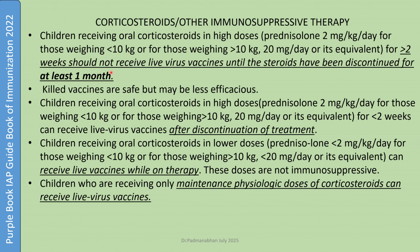See, there are three bases on which you should postpone vaccination by a month. That's a huge thing. That is, children who have received more than 2 weeks of 2 milligram per kg. This happens in nephrotic syndrome. Very rarely will you give it in any other condition in the ward, because 2 milligram per kg for more than 2 weeks for acute asthma you may not give. Therefore, that is very rare.